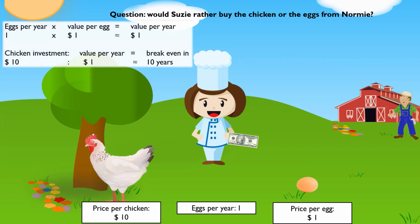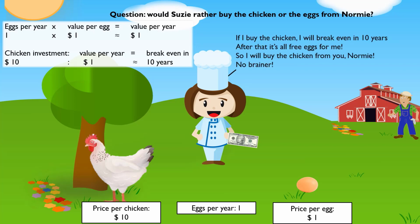Susie figures that if she invests $10 in a chicken she will be $10 down. But since a chicken produces one egg per year and every egg is worth $1, she will break even in 10 years. If I buy the chicken, I will break even in 10 years. After that it's all free eggs for me. So I will buy the chicken from you, Normie. No brainer. But as you might suspect, this is not how it works.